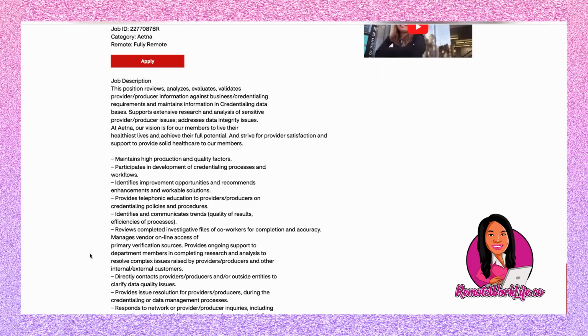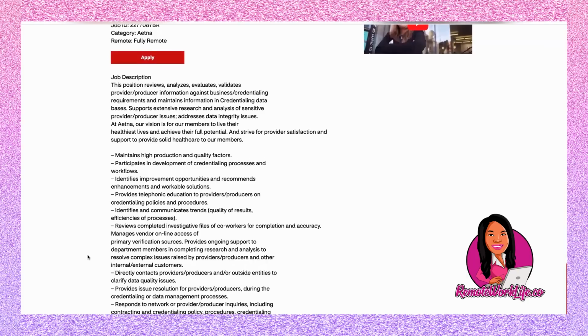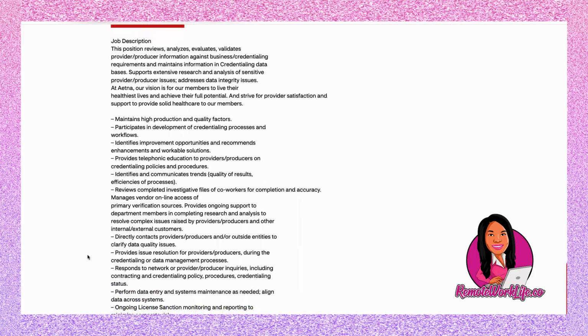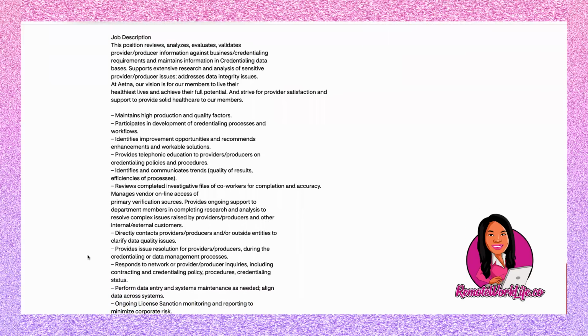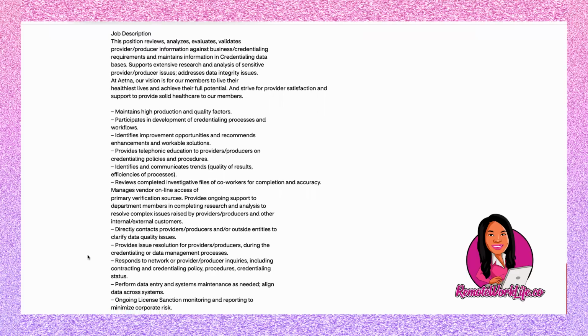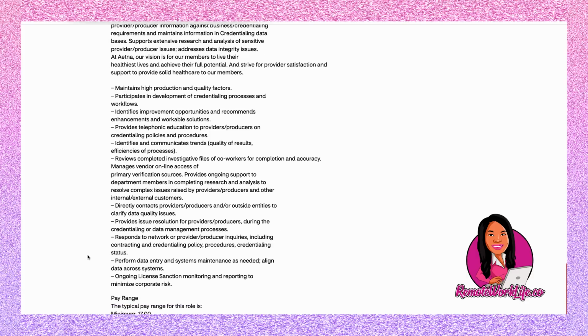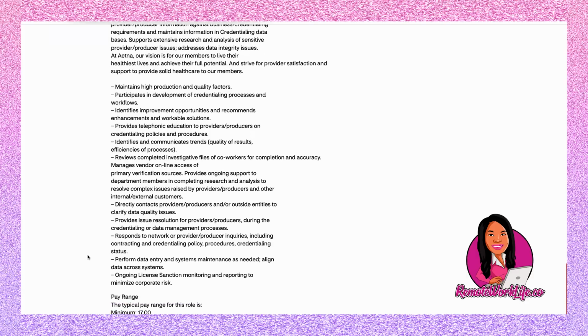on credentialing policies and procedures, identifies and communicates trends, quality of results, efficiencies of processes, reviews completed investigative files of coworkers for completion and accuracy, manages vendor online access of primary verification sources, provides ongoing support to department members in completing research and analysis to resolve complex issues raised by provider/producers and other internal/external customers, directly contacts provider/producers and or outside entities to clarify data quality issues, provides issue resolution for provider/producers during the credentialing or data management processes, responds to network or provider/producer inquiries, including contracting and credentialing policy, procedures, credentialing status, perform data entry and systems maintenance as needed, align data across systems, ongoing license sanction monitoring and reporting to minimize corporate risk.